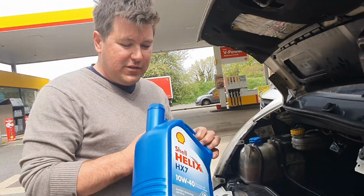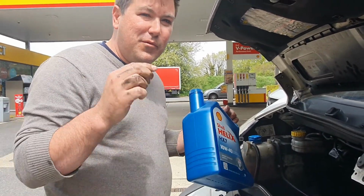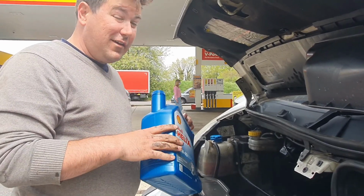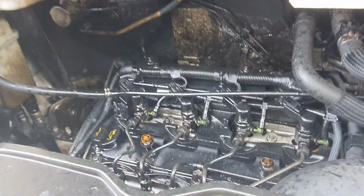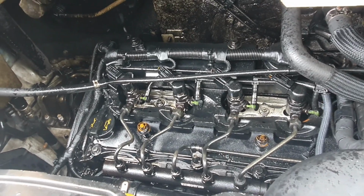I mean, it's literally taken this entire 5 liters. I thought I'd put a little bit and then check, and put a little bit more and check, but it's gone. It literally took everything. So that means it must have been completely empty. There's oil everywhere, barring a little bit here that I've spilled now. It's a mess. It's really bad.